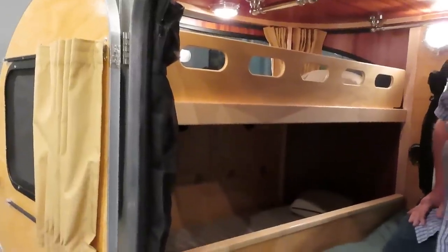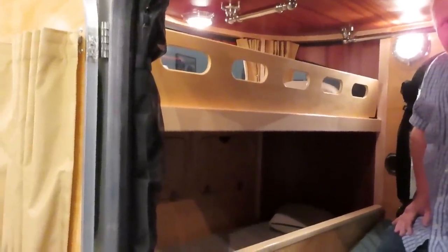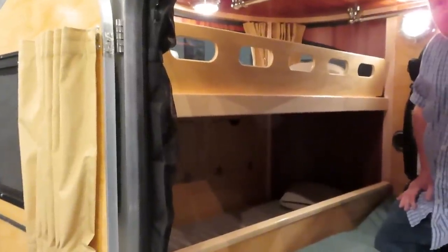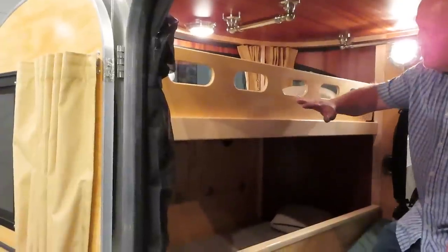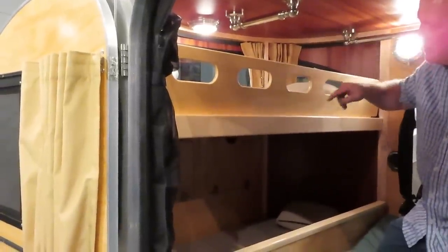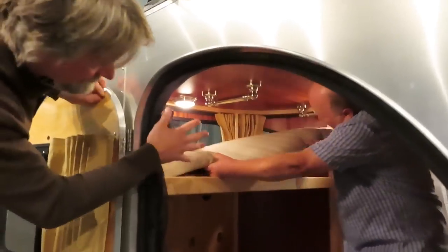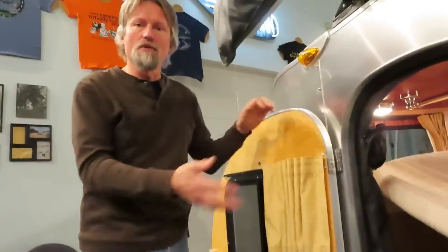In 2 minutes, I've set up the whole sleeping arrangement. How wide is this? 56 inches. Okay, so it's just under 5 feet. And if these bars weren't there, I could climb up there, but this will hold my weight. I leave my bunk bed set up with your camping gear all stuffed in there, so anytime they're with me, I'm all ready to hit the road.